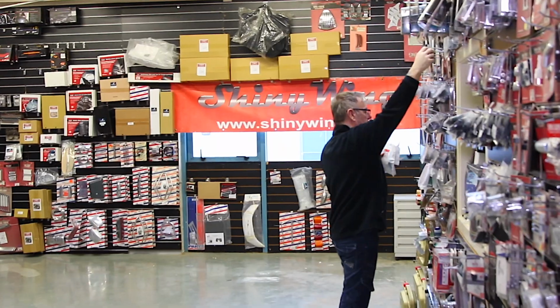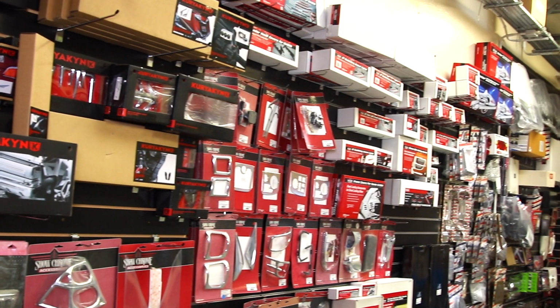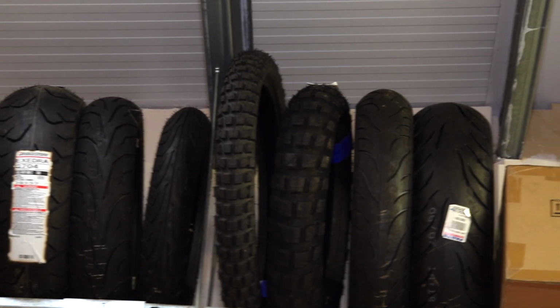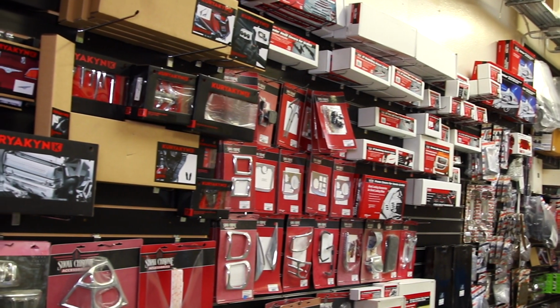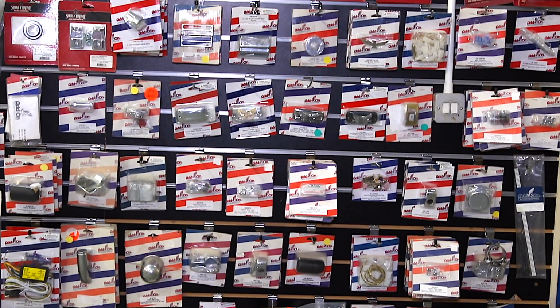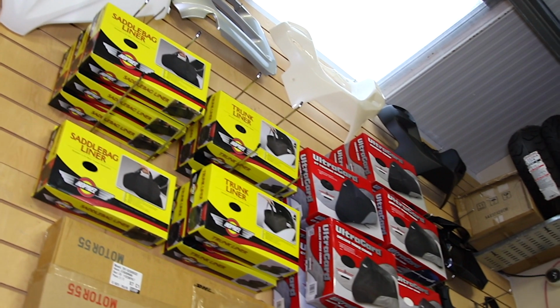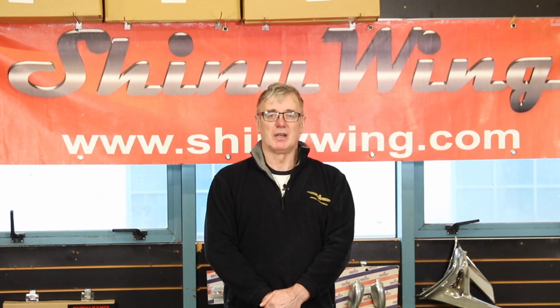Today we're going to bring you on a tour of our shop where we carry a large range of accessories to cover all Goldwing models. Whether it's the new Goldwing you have or the very old 1000 Goldwing, we have something to fit. We carry chrome accessories, lighting accessories, audio accessories, we've got luggage, bags, covers, we carry luggage racks.